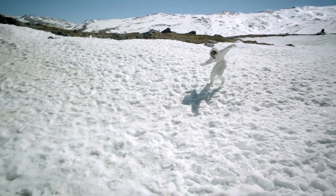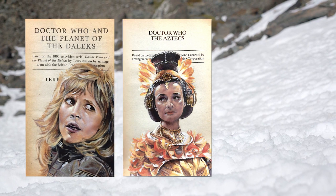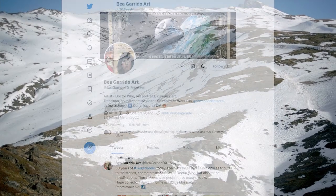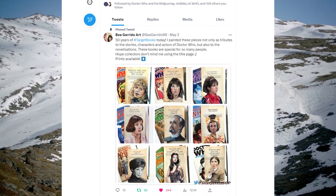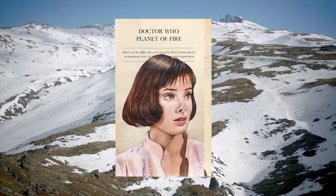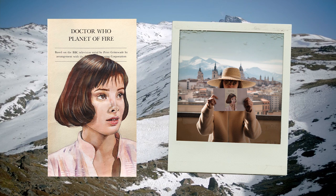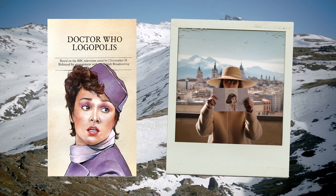I mention this as a bonus fact because, if you've ever seen the Target book art posted on Twitter, these wonderful portraits are painted by our incredibly talented friend Beatrice Garrido, who works on the Missing Episodes podcast, and she grew up virtually in the shadow of these very mountains. And in fact, 2 of her most recent portraits of Perry and Tegan were painted with this very Doctor Who location in the background, although she wasn't actually painting on the balcony.